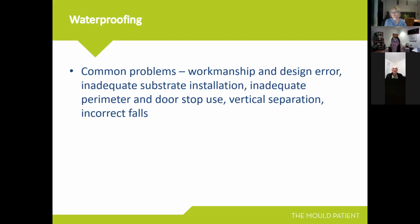With waterproofing, some of the common problems could be with workmanship and design error. Sometimes there's inadequate substrate installation. This is why getting these sort of things on the drawings correct is really important. Inadequate perimeter and doorstop use as far as the waterproofing goes, vertical separation and incorrect falls are some of the problems with waterproofing.